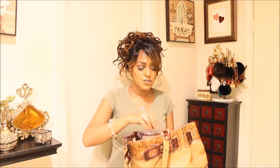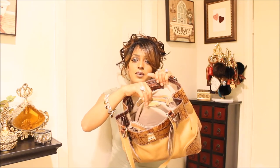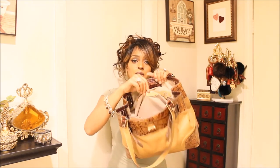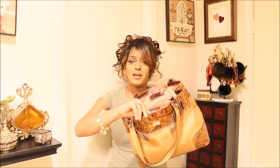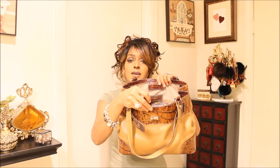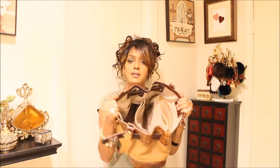Very substantial. Here is the Brahmin label with the 25th anniversary edition written on it. I thought that was pretty cool when I saw that. I thought, oh my goodness, this is a 25th anniversary bag. So I was excited about that. It also has a magnetized closure for extra security. It has the chamois interior on the inside. It doesn't have anything written on it, it's just plain.